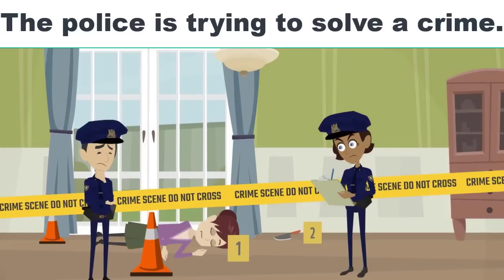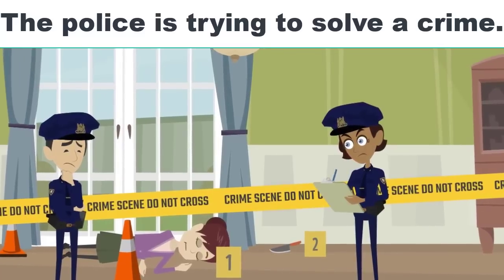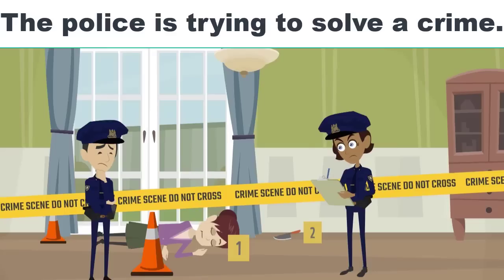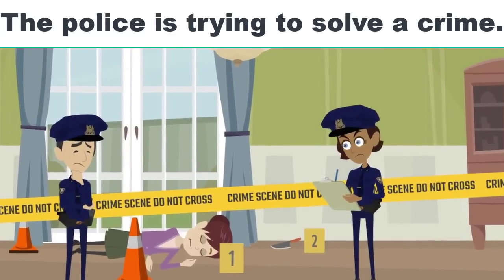The police is trying to solve a crime. La policía está tratando de resolver un crimen. The police is trying to solve a crime.